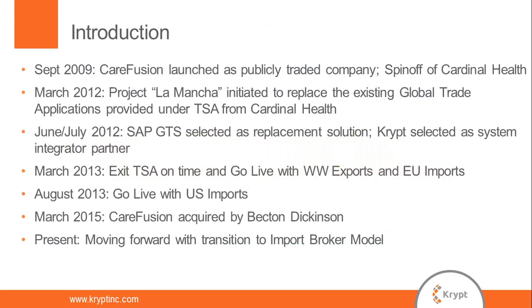I'm showing two time frames here, but I can tell you we worked in parallel, even though we had two go live dates. So we had a hard go live date for worldwide exports, and another go live date for U.S. imports, but those efforts were working in parallel. And again, CareFusion was acquired by Becton Dickinson back in March of 2015, and a lot of what we set up will probably change, given the fact that Becton Dickinson has their own global trade landscape. But I'll also point out that it is an SAP GTS solution.